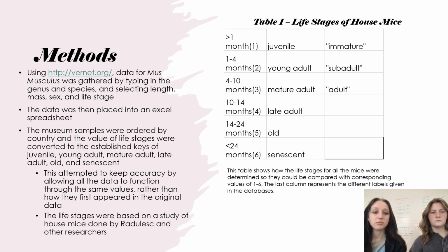This attempted to keep accuracy by allowing all the data to function through the same values rather than how they first appeared in the original data, and the life stages were based on a study of house mice done by Radulesk and other researchers.